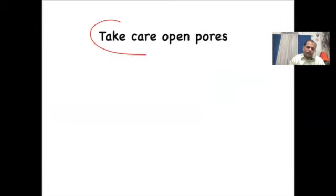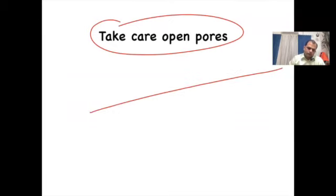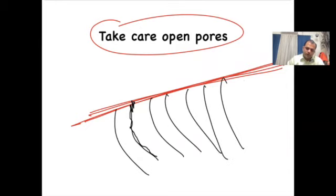So when someone is suffering with open pores, what are open pores? Suppose this is the skin, and in every skin we definitely have pores. If pores are there, only then with the help of pores the sweat will come. So we have millions of pores in the skin, and they open here. The opening is here.